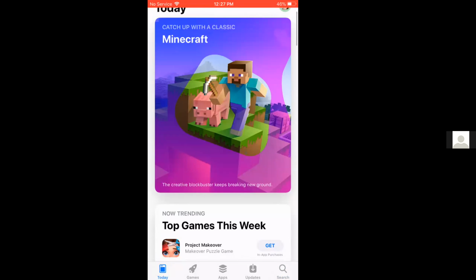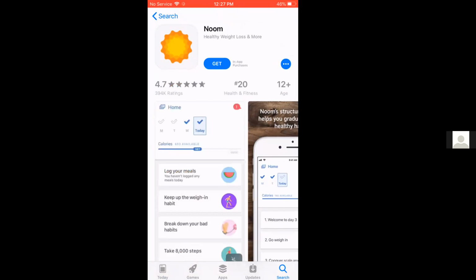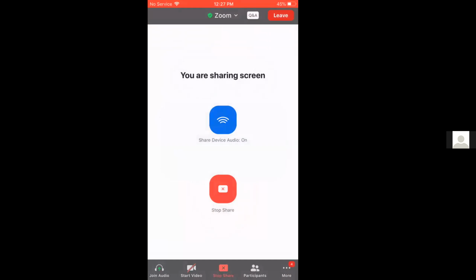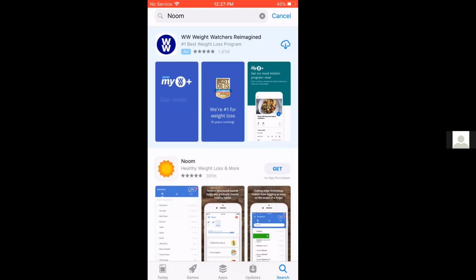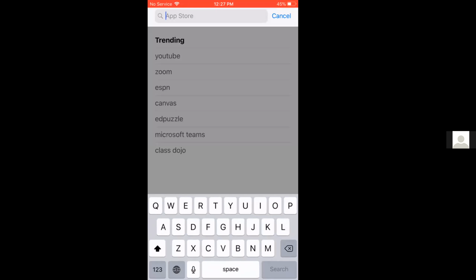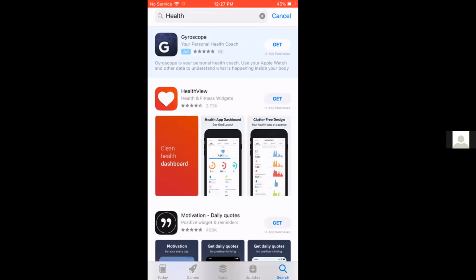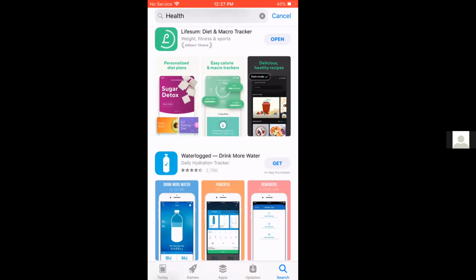So this is the App Store. You would use the search feature on the bottom. Let's scroll to the top. Okay. There we go. Give me one second here. Okay, so up at the top is where you would go ahead and search. I'm going to search for just health. And here you are, you're going to get a long list of health apps.